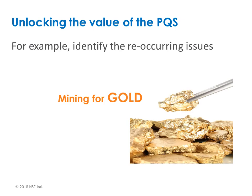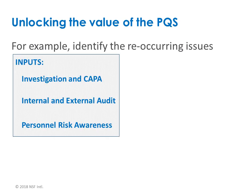However, what I'd like to put forward is the opportunity to look at the nature of reoccurring issues in companies. And I truly feel that this is an area where you really are mining for gold in terms of unlocking the value. To be more specific, you can look at your investigation and CAPA programs, look at your internal and external audit results, and specifically look at what people are saying at the shop floor level, where their level of risk awareness is. People will know where the potential landmines are.